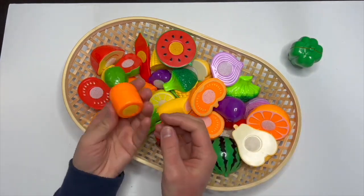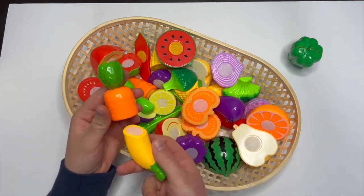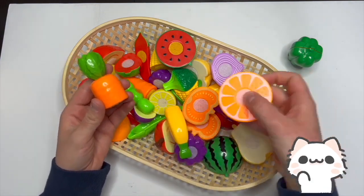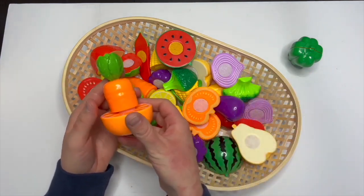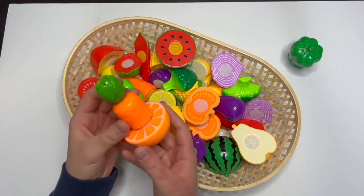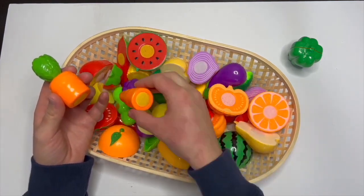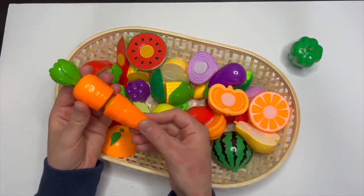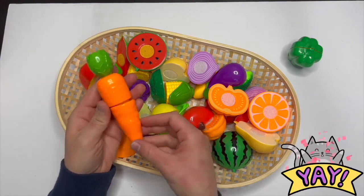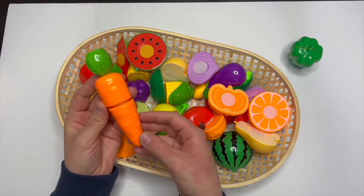I have carrot. This one? Not quite. Oh, this one. Oh no, I thought it's this one because it matched the color. No. It's this one? Yay! We got it! Good job, everyone! We have an orange carrot.